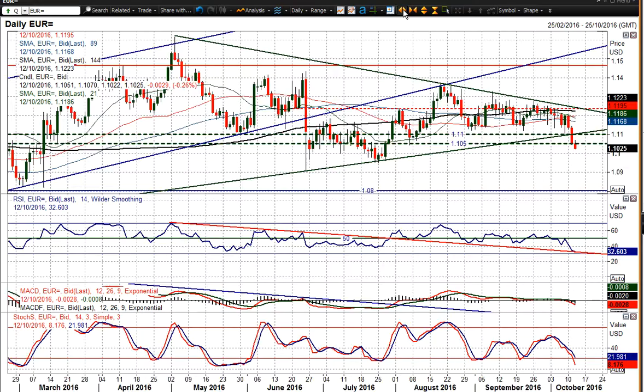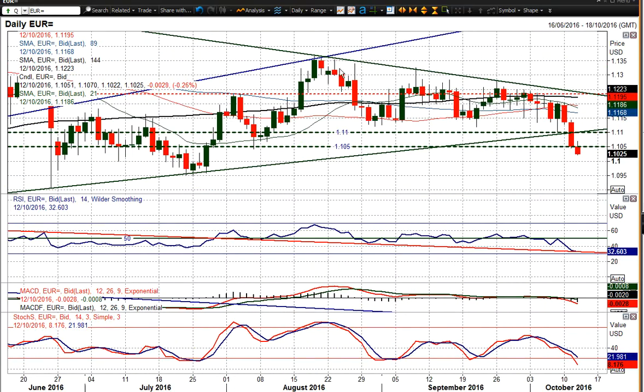But you could also argue that this is a breakdown of a top pattern. 111.20 was a sort of support line, and you could say that's some sort of a top pattern or a descending triangle. You could argue it has broken the neckline. You could measure that in several ways.